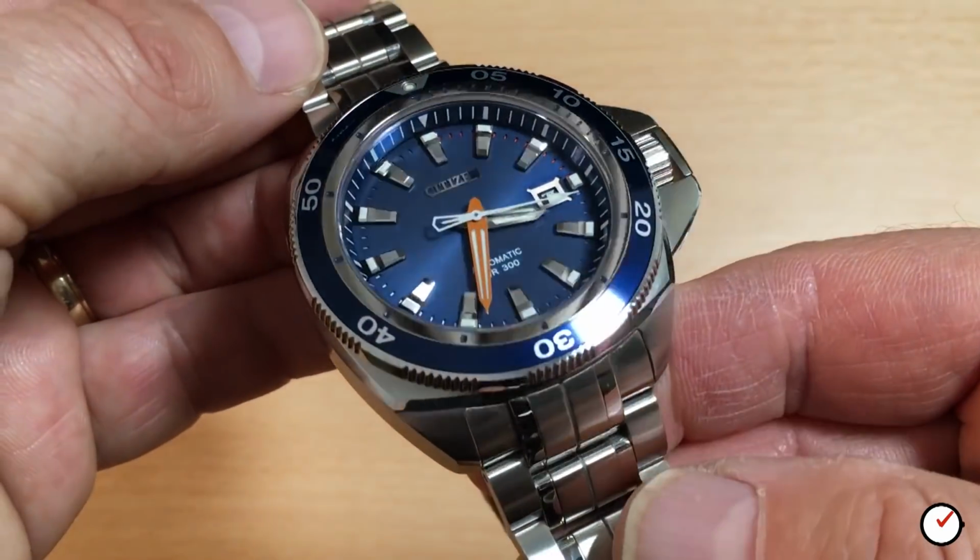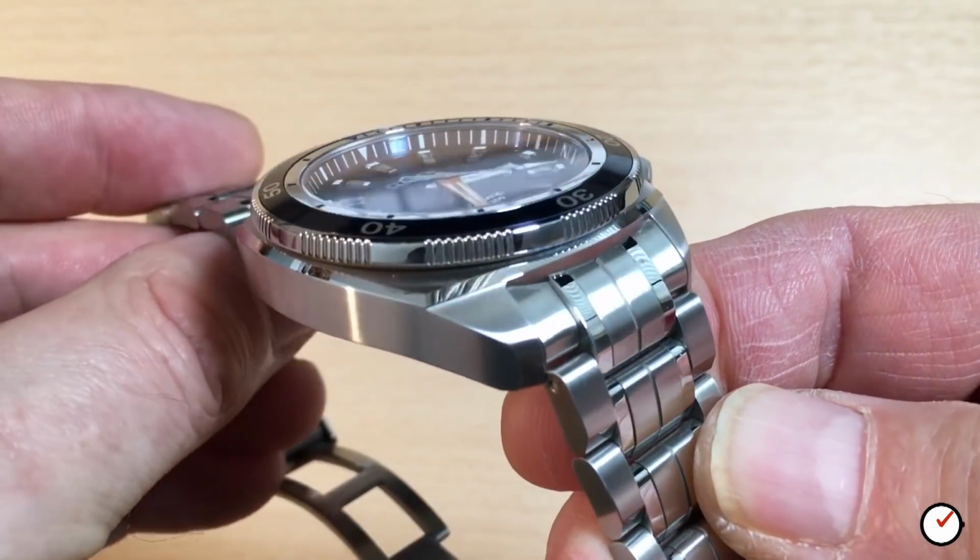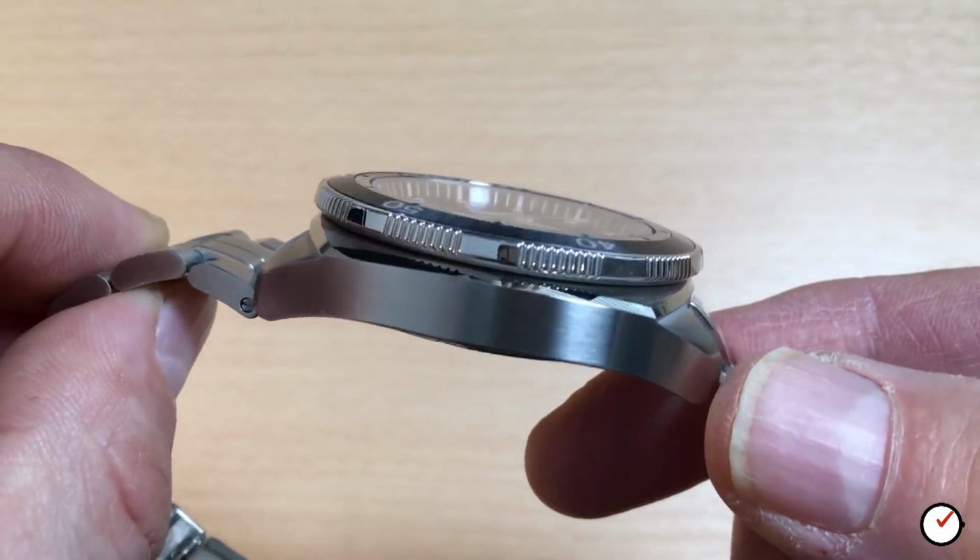The case is very well done. It has a mix of both rounded and sharp edges, both brushed and polished. There's a step-up raised polished edge to the case which acts like a frame around the watch.